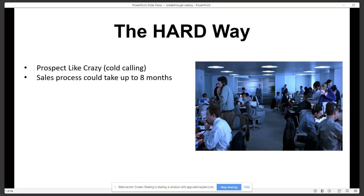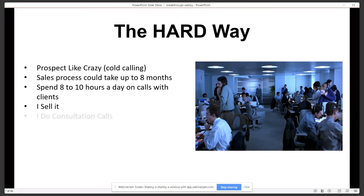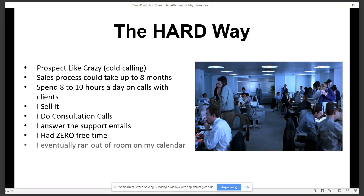And the longest deal that I ever took to actually close was 8 months. I'd spend 8 to 10 hours a day on calls with clients. I sell it, I do the consultation calls, I do all the support email. I literally had zero free time, and I eventually ran out of room on my calendar.